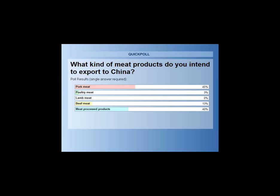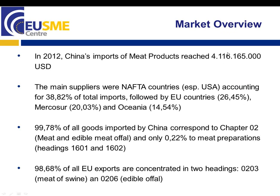Perfect. Well, this coincides with the main sector exporting meat products to China, which is the pork meat sector. Let's go then to a quick look at the market overview. I won't bother you with many figures, just a few ideas of how the market is behaving currently. First of all, we all know that in spite of any difficulties for foreign exporters, China is indeed, and it's not a cliche, a big market, a huge market. The 4.2 billion US dollars exported last year is, I think, a good argument for those wishing to export products to China. The fact is that there are many countries competing in the Chinese market.